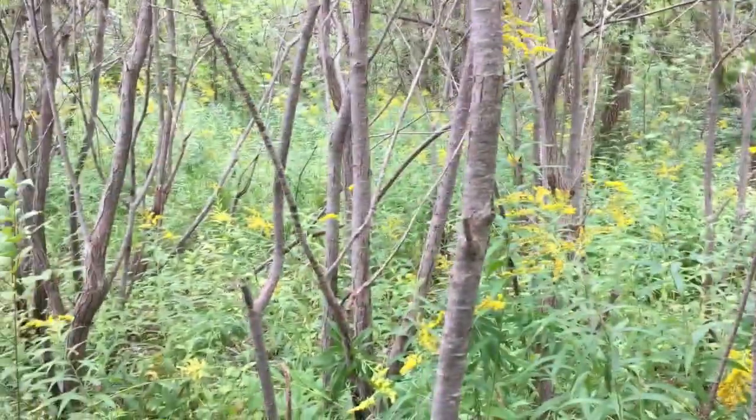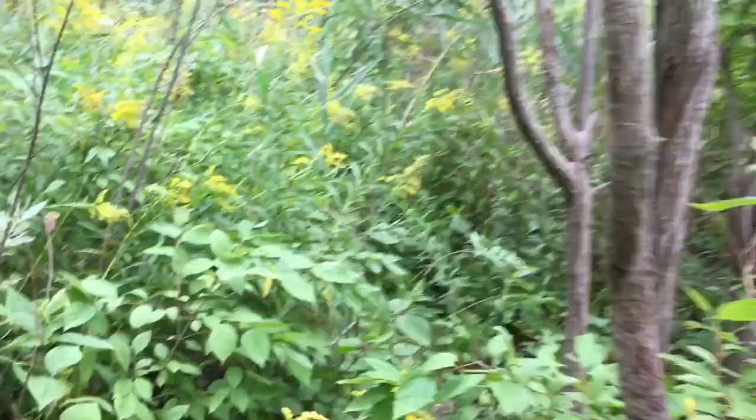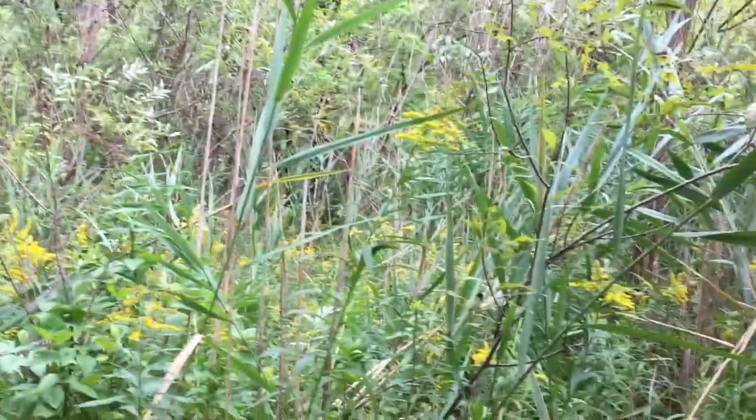Hey folks, I just want to show you one of the places I go to check up on a structure. I found this a couple years ago. I still can't believe I found it because there's no trail. I just followed a game trail. And this time of year, it's really thick and wet. I gotta get through here somewhere and I'll show you what's over here.